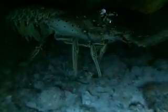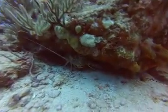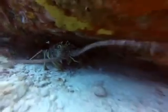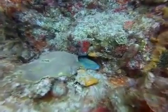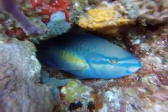When you find a lobster, a lot of times they're deep underneath the rocks. Here's another one. This one was like he was dueling with his antenna. You can hear him at the camera. This is what I call a blue meanie, and it's really a blue parrotfish. That's the male version. And they eat the coral with these teeth. I call them blue meanies because they sort of terrorize the rest of the fish, it seems like.